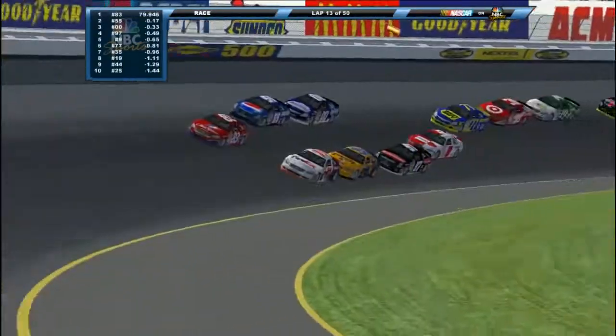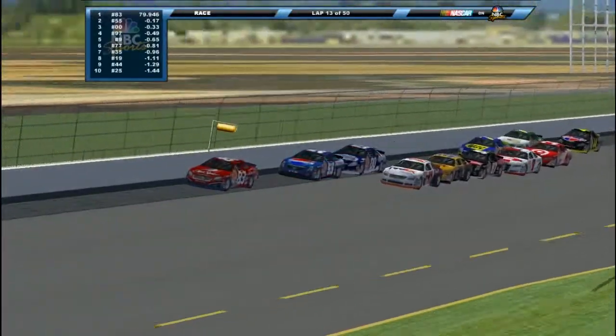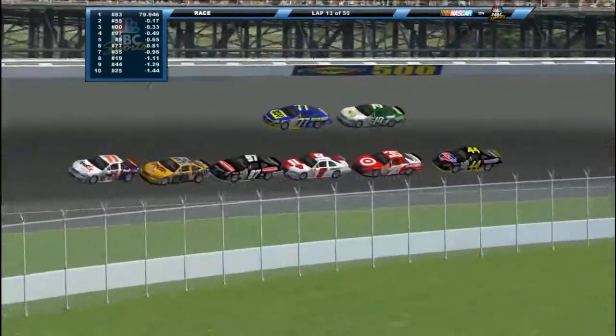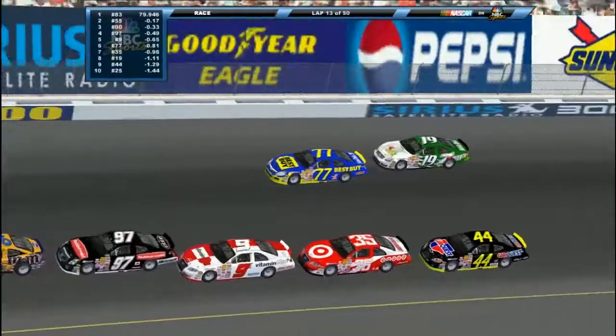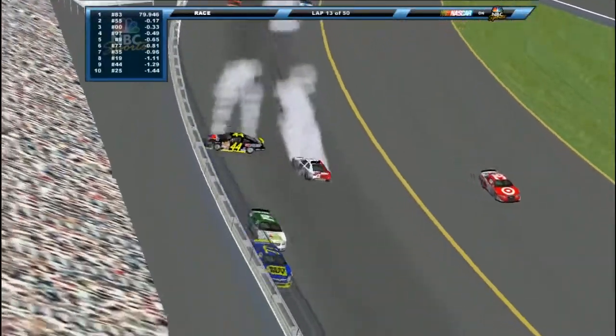55, double zero, the 97 and the 9 go on the bottom, that's not going to be good. Washer finally clears, LaPlante broke. All three of them finally clear. Two drivers. 77, 19. Try to get it. Whoa, this could be bad. Whoa, the 9's around right in front of the 44.